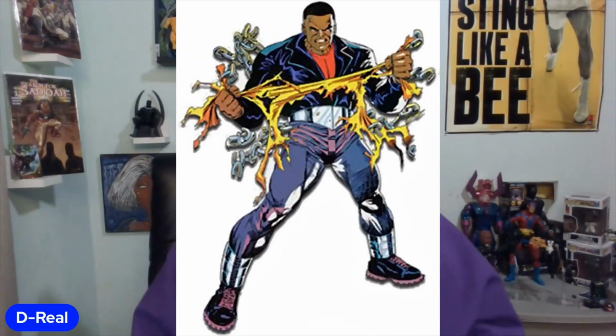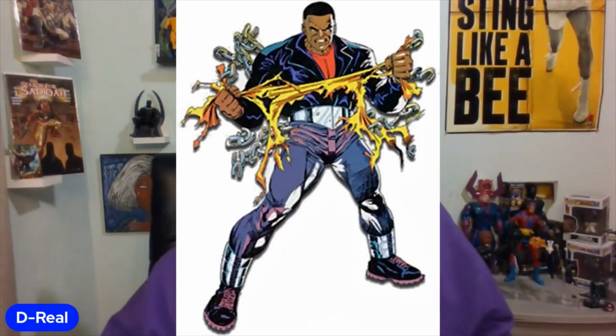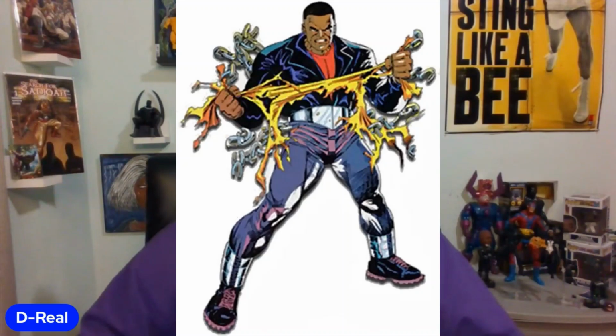How hard would it be to take this action figure right here and give it that treatment? They do it all the time. They take different body types and just put different coloring, different looks, different head sculpts, sometimes entirely different characters on the same body sculpt. How hard would it be to rock that body sculpt?